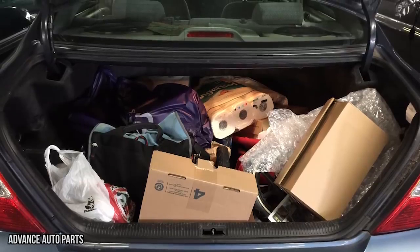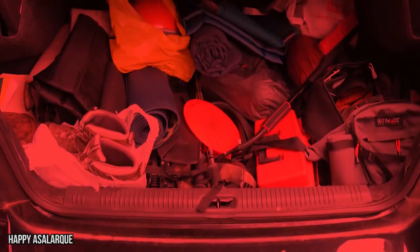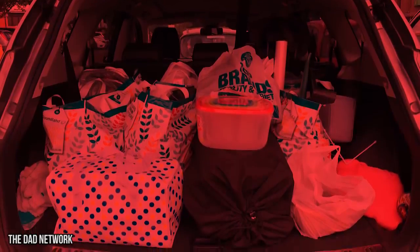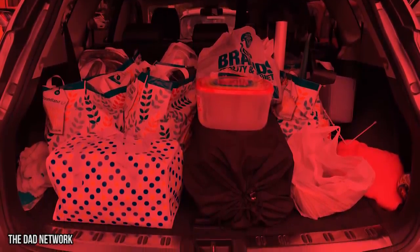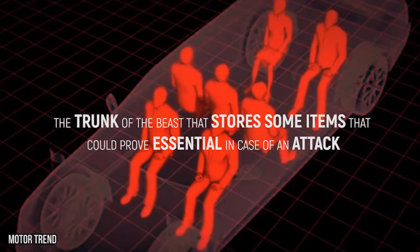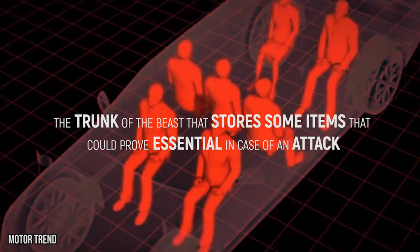Some of us store a lot of literal junk in our trunks. Empty water bottles, spare pairs of shoes, and those canvas shopping bags we always forget to take in the store with us are frequently seen in our cars. We've heard of the belly of the beast, but it's the trunk of this beast that stores some items that could prove essential in case of an attack.